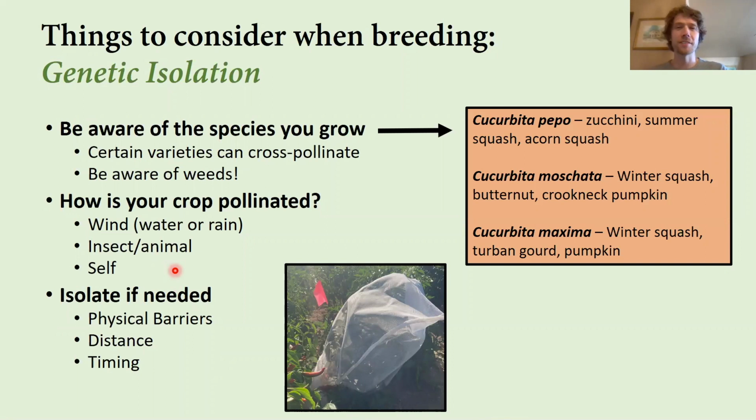So, once again, you're part of a seed saving group, so I'm sure you're aware of this, but this is important for breeding, so I'm going to mention it. You need to make sure that whatever you're saving seed for is isolated genetically. For instance, you want to be aware of the species that you're growing. In this example, this box here on the right, if you're growing a cucurbit, like a squash, you want to make sure that you're not growing two members of the same species next to each other if you're saving seed from them, because cucurbits love to outcross.